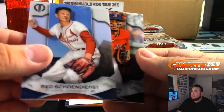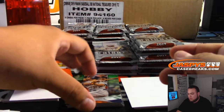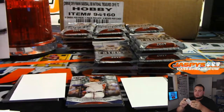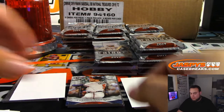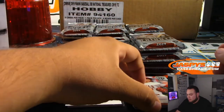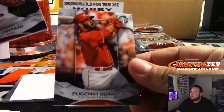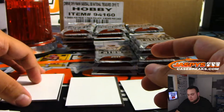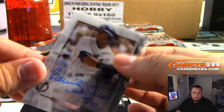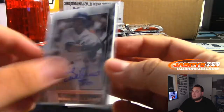All right, we got Shawn East. Mookie Betts. Altuve, /299 for the Astros. Freddie Freeman. And you got Shohei Ohtani. Suarez for the Reds. Bernie Williams for the Yankees to /150. A lot of Yankees to start off. Anthony winning him in Signature Series number 6.